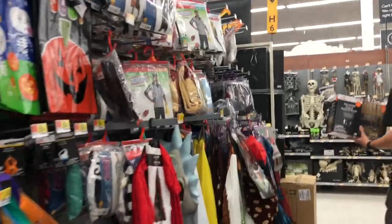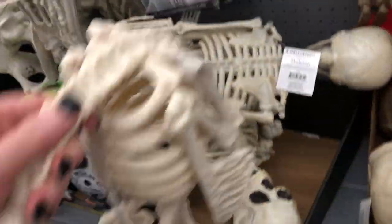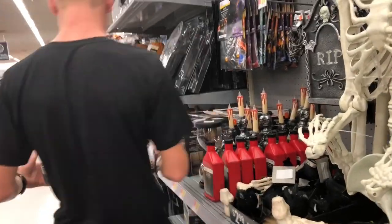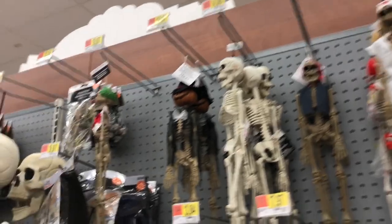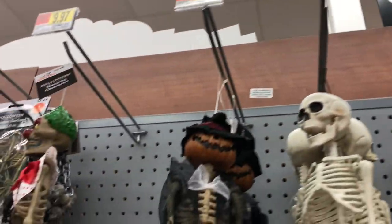That's weird. Never seen the vulture before. That's super creepy. Ew, creepy. How many are in there? What does it say? Just 5 foot tall. Just one? This cannot be $14.97. No, that can't be right.